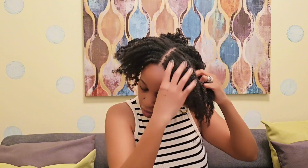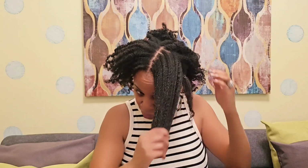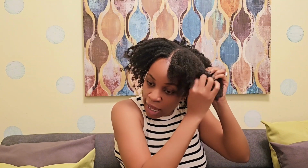All right, now it actually feels amazing on my hair. Okay, that feels good. Smells amazing. It's not sitting on my hair. It's actually penetrating my hair, and my hair feels soft. I'm not even gonna lie.